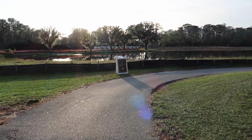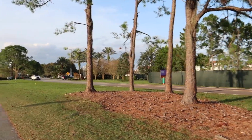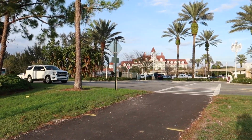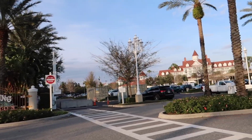Yes, across the street here. Should still be a quick walk, hopefully. Not as quick as I thought, though. There's the Grand Floridian Wedding Pavilion. All right, that wasn't too bad. Just a little bit of a detour around the construction and we are here. Well, almost here. Now we're here.